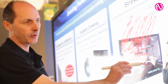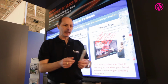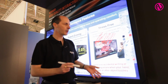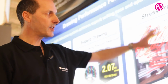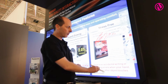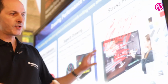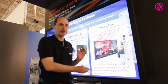and accurate drawing. The pens themselves are multifunction, and we have a standard set of software tools here which give you access to things like pens, highlighters, shapes, etc. You can obviously save any notes that are on the screen, and you have a variety of different file formats that you can choose from, and also if you want to, you can also send and print this information directly from the screen by email or your default printer.